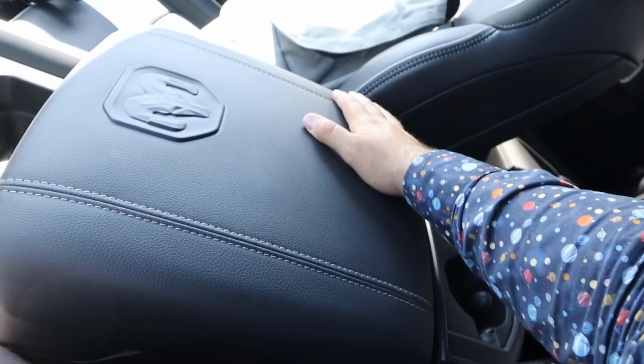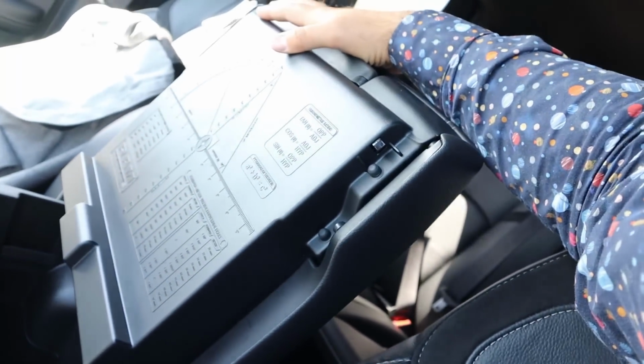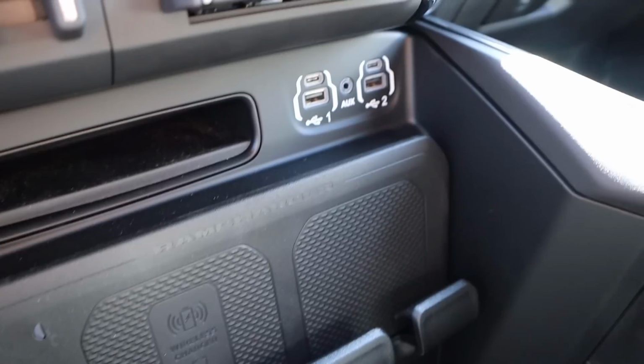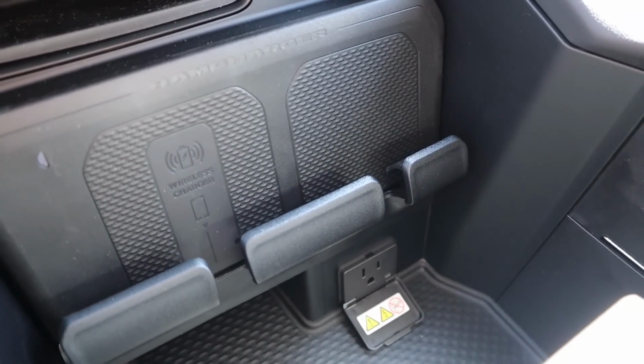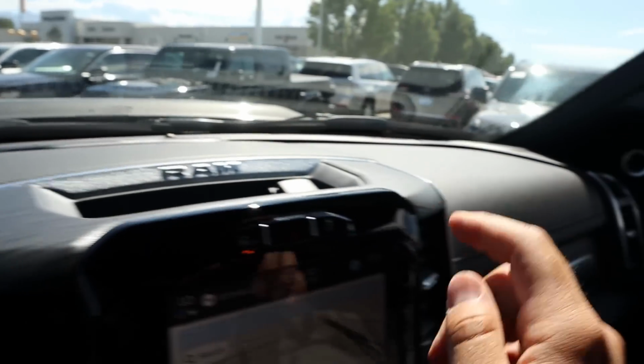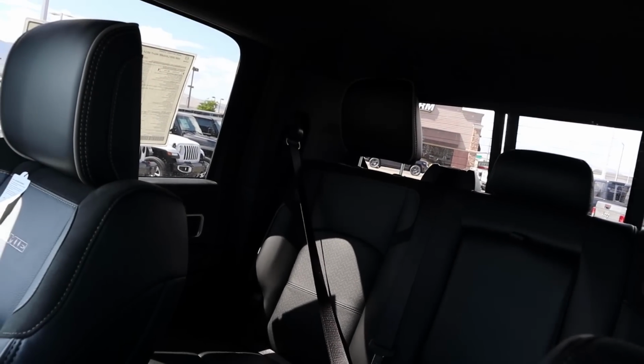And then take a look at the center console. We've got the Ram logo here and good storage. Overall, got the measuring charts, and then this does slide backwards and forwards, which is really cool. We also have our little wireless phone charging pad, and you guys can see some USB action and then a full power outlet. Soft touch here on the dash, as you can see, and then notice Laramie there on the glove box, which is pretty cool. Good storage inside as well, and then we do have a power sliding rear window with this.